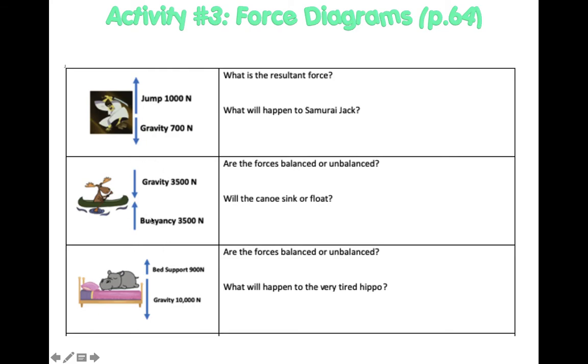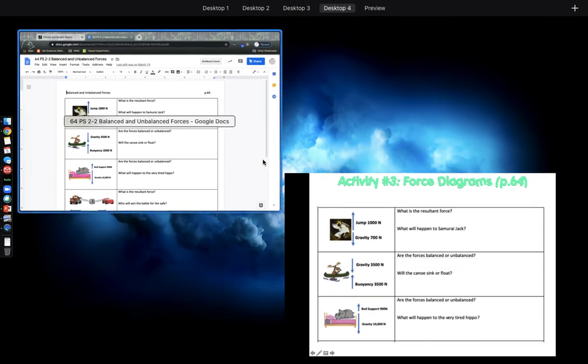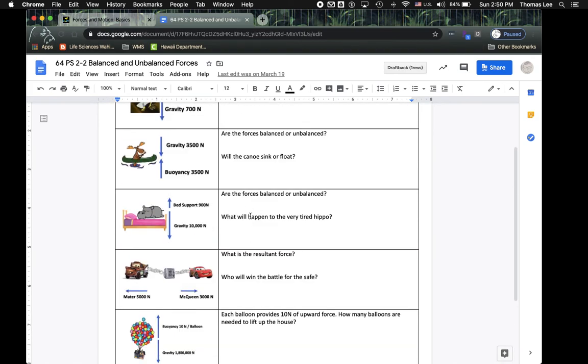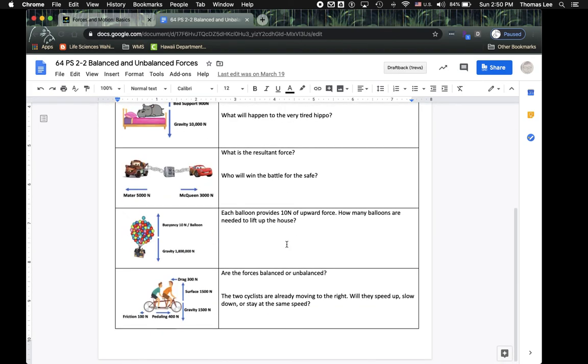The second one, we have a moose. The gravity is pushing down at 3,500 newtons, and the water is pushing up at 3,500 newtons. Okay? And so luckily, this is a balanced force, which means that the canoe will float. So your challenge now is to go through the rest of these questions and see if you can answer it based on the balanced or unbalanced forces.